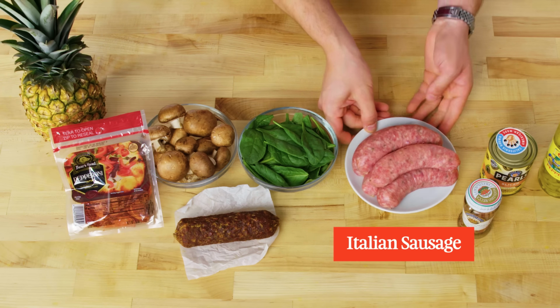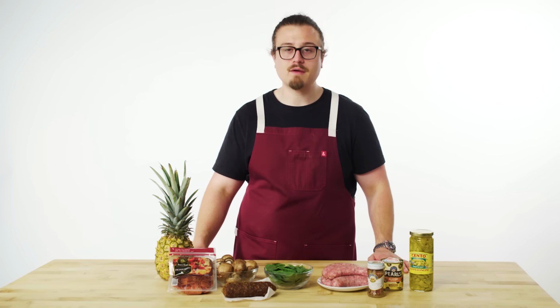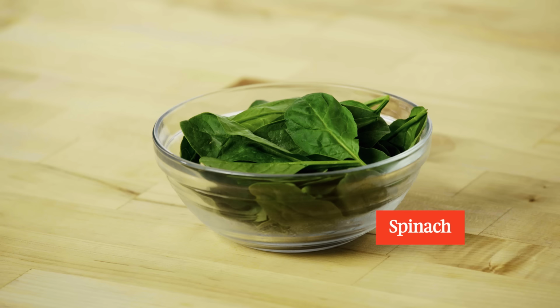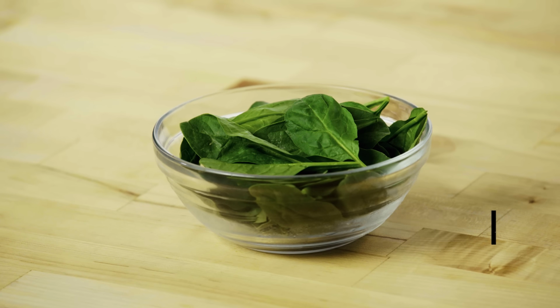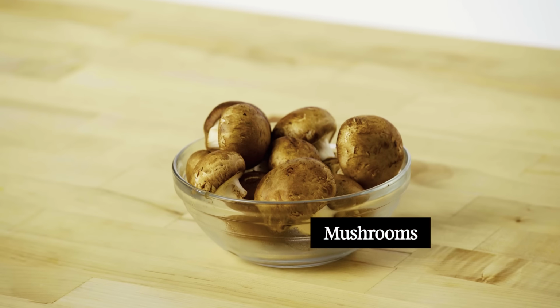Next, I'm guessing this is Italian sausage. It's a little too rich. It's very fatty. It makes the pizza a little too oily for my taste. Now, spinach, okay? We're making a pizza, not a garden salad. Typically, you would see this on a white pizza, and that's not what my perfect pizza is. Now, mushrooms. I don't really love them on a pizza, but mushrooms are a little too boring. I think the texture would pull away from what makes my perfect pizza.